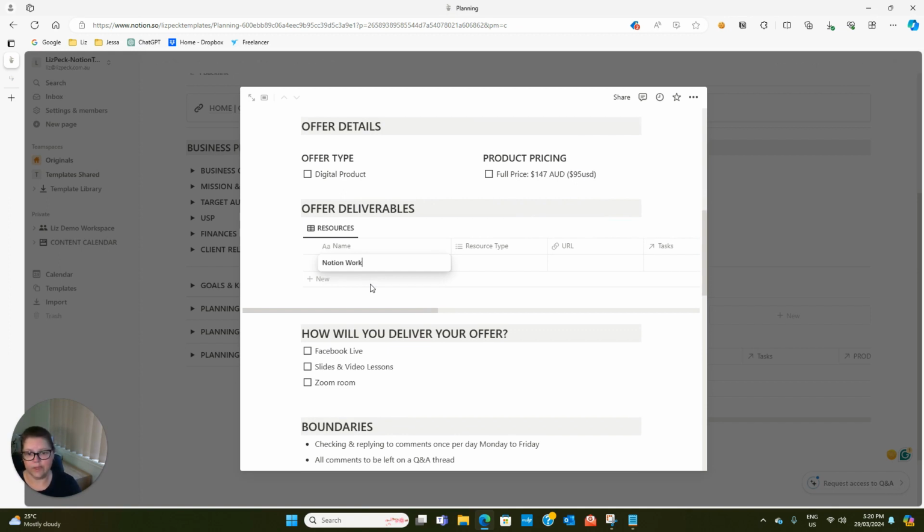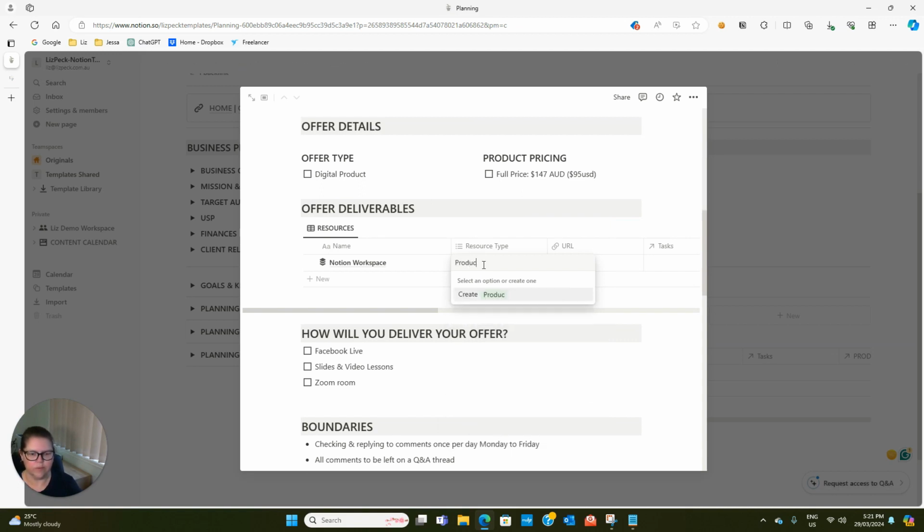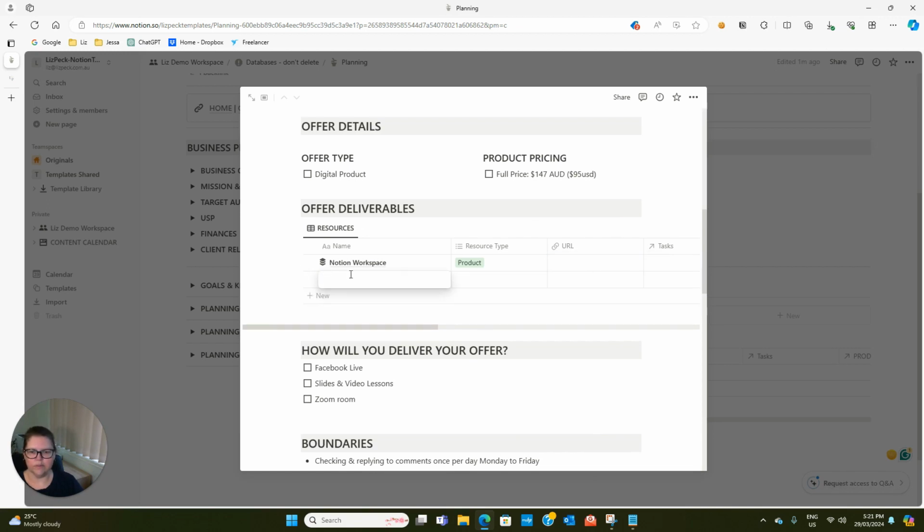We have the Notion workspace. So then I can put in here, what is it? Okay, we don't have a category, so we're going to put product, and we're just going to hit create. And then we can put in the URL here for the actual deliverable product that would go to the customer.